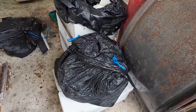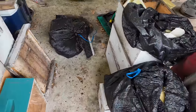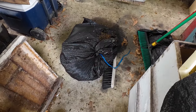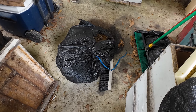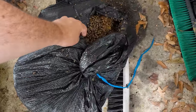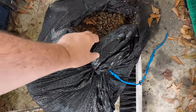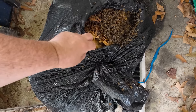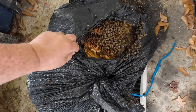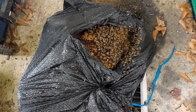Well, I dumped, this is from yesterday or day before yesterday. This is a sack that I threw down here last weekend from, where was that? Alcorn State University. And it caught a swarm almost right away. Elizabeth was telling me it had bees in it all night long after a couple days. So I have not touched it. So she's left it alone. And I came out here and looked at it yesterday. It's been a week now.